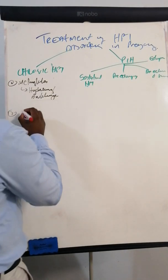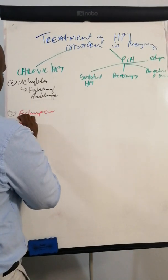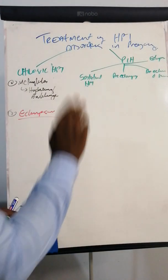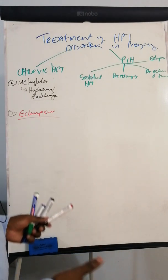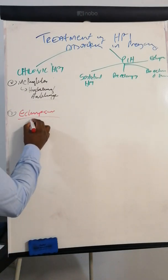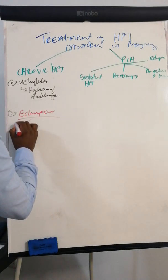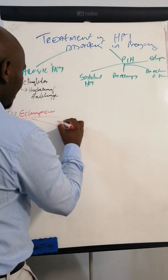How do we manage eclampsia? We all know what eclampsia is. It's a patient who's pregnant, has high blood pressure, and is fitting. They might have had preeclampsia features, or severe preeclampsia features, before they started fitting. So what's the treatment then? With eclampsia, you've got two problems. Your first problem is fitting. The patient is having seizures. Number two, you've got high BPs.